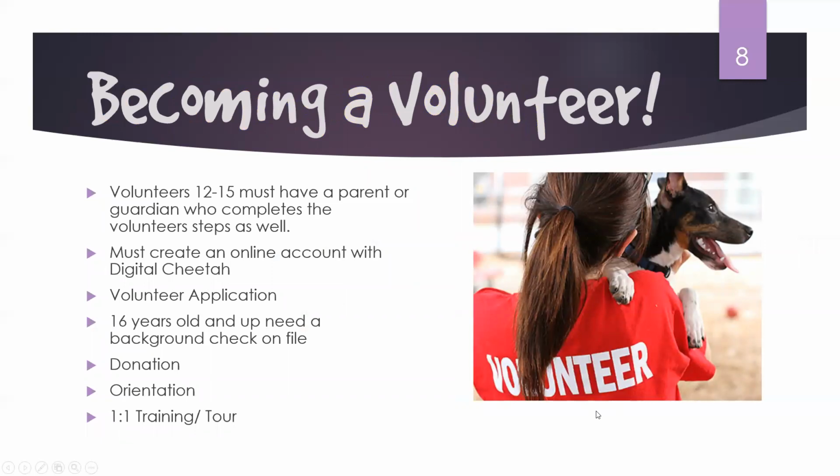Most of you have probably already gone through these steps. Some of them may be a little refresher, and some may be what's to follow. Volunteers ages 12 to 15 must have a parent or guardian who also accompanies them while they volunteer and also completes the steps to be a volunteer. The first step is to create an online account with Digital Cheetah. You'll also log your hours on Digital Cheetah, and sign up for shifts on Digital Cheetah as well. The volunteer application will be the next prompted step, and that just tells us a little bit more about you and how you want to help the shelter.